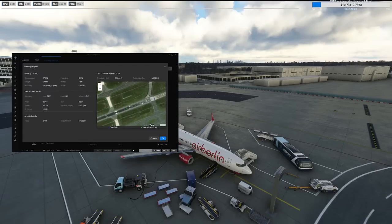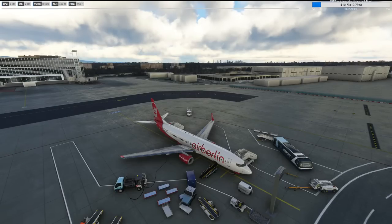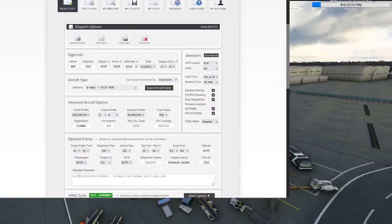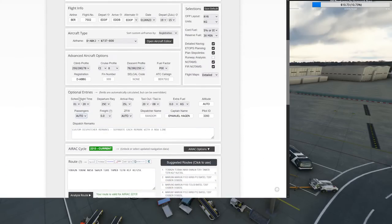So, let's get rid of Sim Toolkit Pro and then look at SimBrief for the planning of the return flight. So we're going to be Berlin 7502, Frankfurt to Berlin. And the departure is going to be at, let's call it, 15. Cost index 8. So, passengers, let's make that a full house actually, 186. And we'll take like 500 kilos of freight as well.